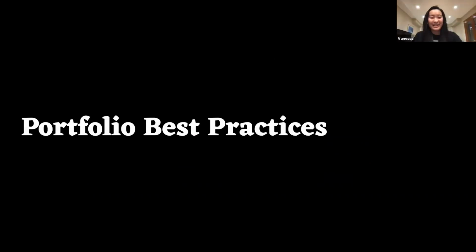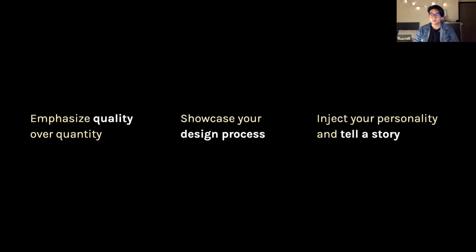Cool. So now that we know how to get started with our portfolios, I'll go through some of the best practices when it comes to crafting your design portfolio. So these are some of the main best practices that you should consider when you're starting out with your portfolio. And these are kind of the points that we've noticed from seeing a lot of portfolios and from our own experience. So the first one being emphasize quality over quantity.